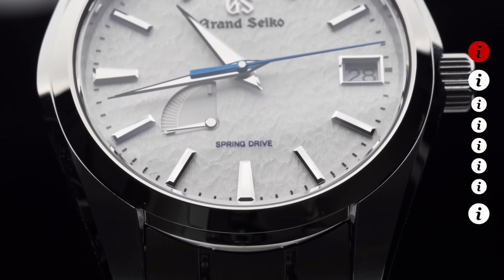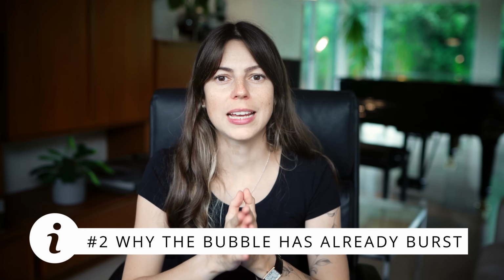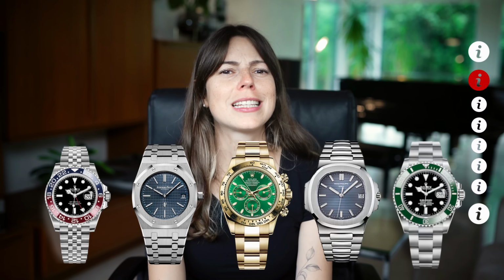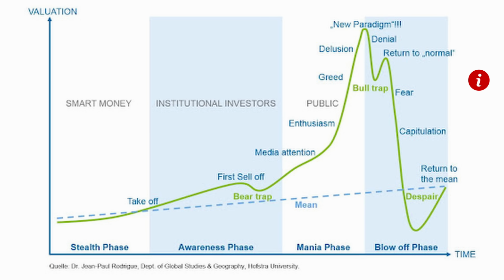But what about watches? We talked about the stock price example, but what about watches? For that, I want you to take a look at the value pattern of the 5 most hyped watches to check whether or not we can see a bubble pattern and whether or not it has burst, so we can, at the end of this, give a cautious prognosis for the future.